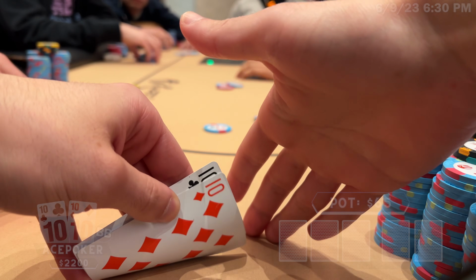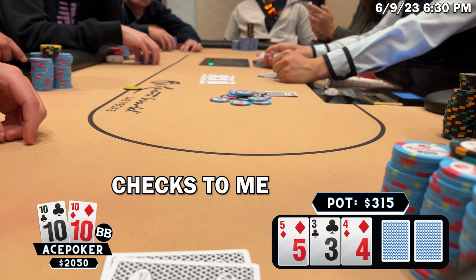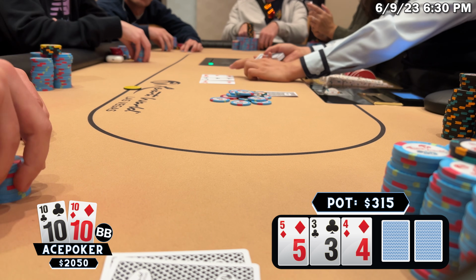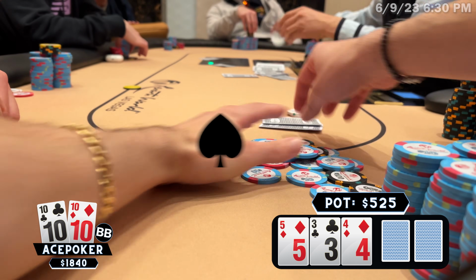We play pocket 10s and 3-bet these bad boys again. And yet again, we flop another overpair. So when they check it over to me, I want to go big like I have ace king of diamonds or something. I bet $210 and they snap fold again. Are my cards face up? Like what's going on here?